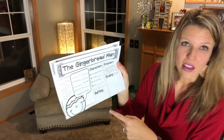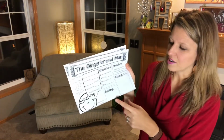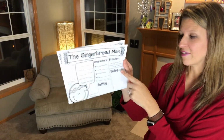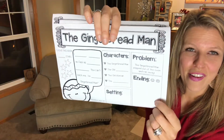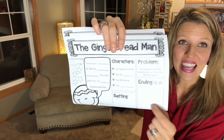They'll write the setting themselves, or like I usually put this on the document camera and the kids copy it down, after we've talked about it together. The problem is done, and then for the ending, they have to say if it was a happy ending or a sad ending and fill in what happened. And we usually try to keep that real simple too, like the fox ate him.